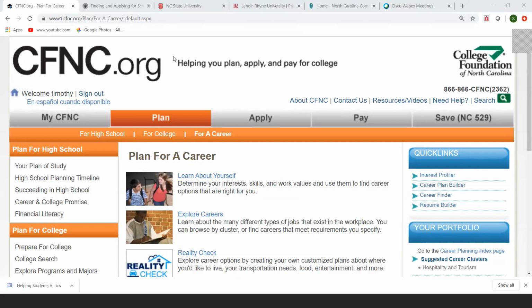I'm going to start discussing the various aspects of financial aid by using several different web-related resources, all of which are free. The first of which is CFNC.org. CFNC is a free resource for students in North Carolina, and our hope is to help students understand the college-going process, but also help facilitate the scholarship application process as well.